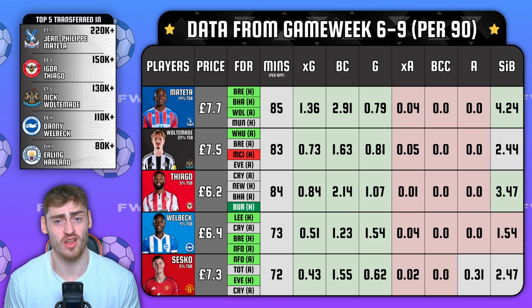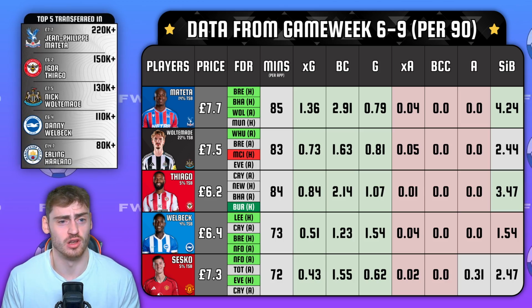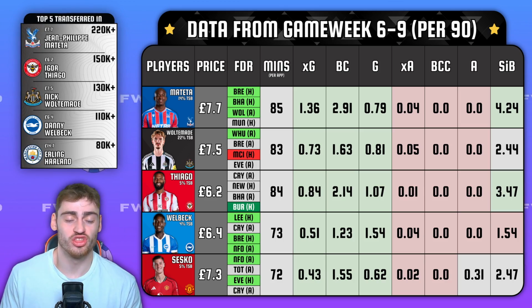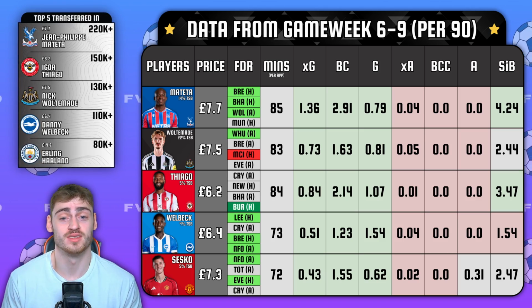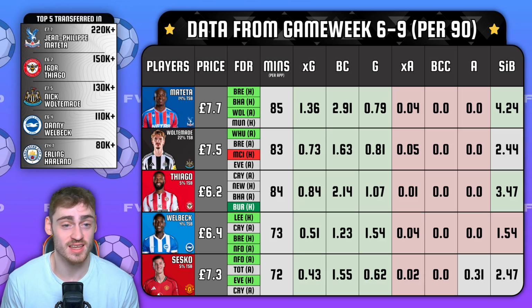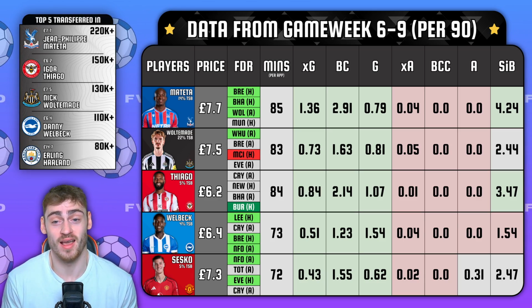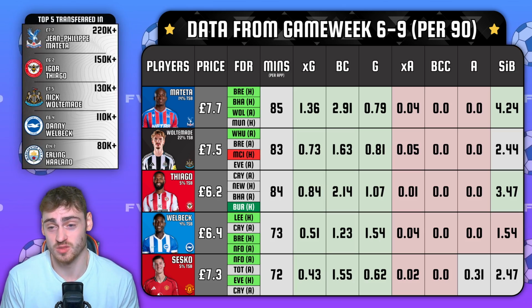Kind of like Van de Ven hurt everybody's rank last game week, scoring 23 points. I mean, what an absolute performance. Now, Crystal Palace are going 3 for 3, guys, taking the first place for defenders, first place for midfielders, and now first place for forwards. Mateta has some underlying data that I've only seen in Erling Haaland before. And this guy, 1.36 expected goals per 90, nearly 3 big chances per 90.